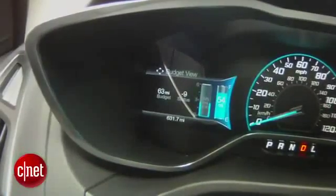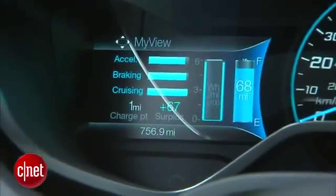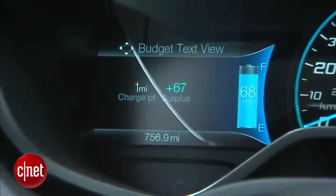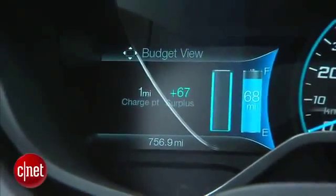The other gauge I mentioned is this sort of a scoring thing that also really gets into the dynamics of accelerating and braking gently. That's a new concept for most drivers, and this is one of the few cars I've seen that has a display to coach you into doing that.